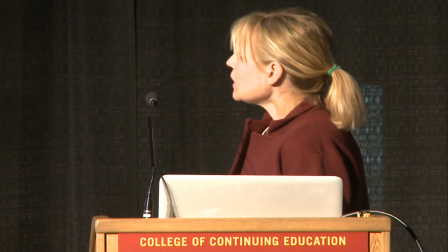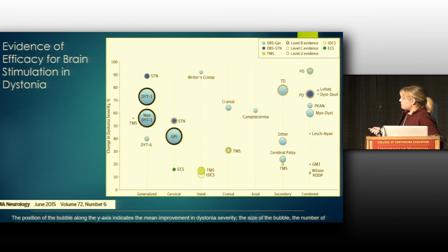So this is looking at the evidence for the efficacy of deep brain stimulation in dystonia. You look at the generalized dystonia, what I just showed you. The DYT1 is here, 80% improvement, for example, does very well. It has a big black line, which means there are really good randomized controlled trials that show that. Then you look at cervical dystonia. We actually have good evidence now. It's not as dramatically improved in the motor component, but in pain and disability, it's often significantly improved.